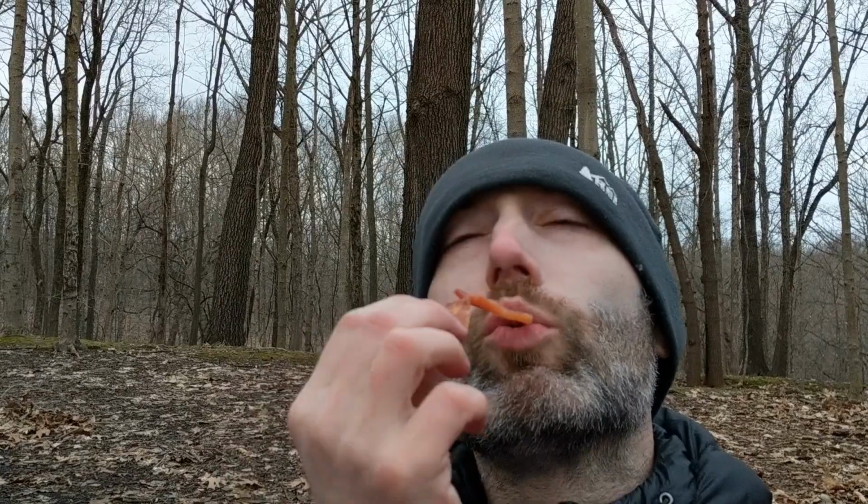And now it's time for my favorite part of backpacking. My wonderful bacon jerky. You know, no matter what, this just makes everything so great. Even when it's cold.